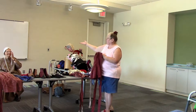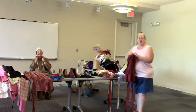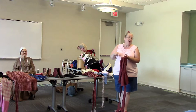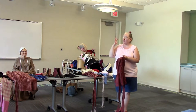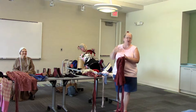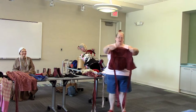Even in the home, you would wear a covering. It was also because you didn't shower every day like you do now. You probably bathed once a week if you were lucky. So it helped to keep dirt off your hair and keep it a little bit cleaner. This is an outside bonnet.